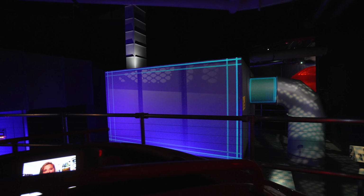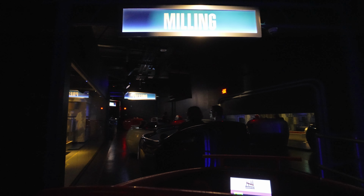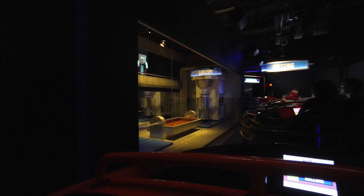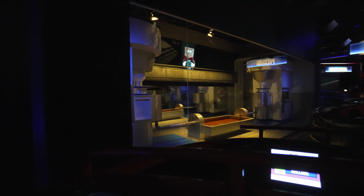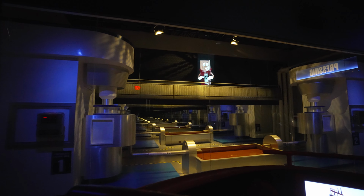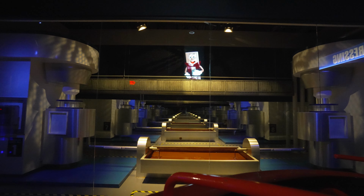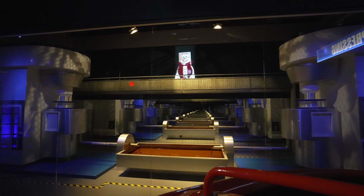Hey, a good friend of mine is waiting up ahead to tell us more. Hey everyone, below me are milling machines which grind cocoa nibs into unsweetened chocolate. Cocoa nibs have been ground down like this for thousands of years. Milling machines generate lots of heat through intense pressure and friction. The grinding turns cocoa nibs into the smooth, dark liquid used to make milk and dark chocolate.